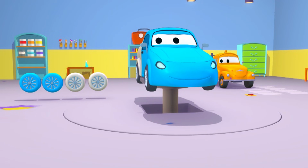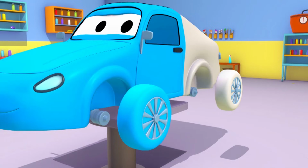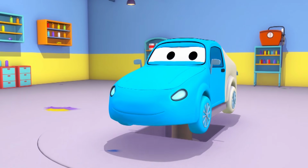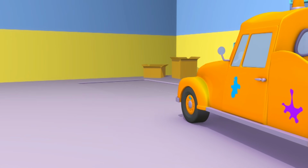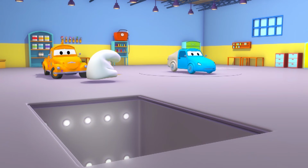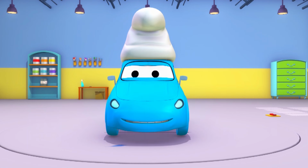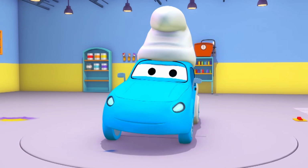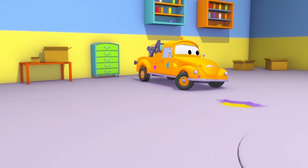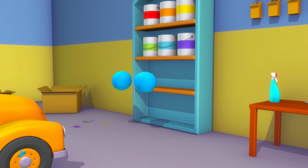Let's get these new tires on, Tyler. Good work, Tom. It looks just like you're wearing white shoes. Ooh, a hat. That's the perfect finishing touch, Tom. What do you think, Tyler? You look amazing. What a success. Is there something else missing? Of course. Tail and nose to complete the transformation.